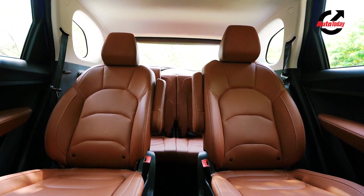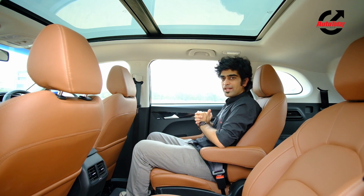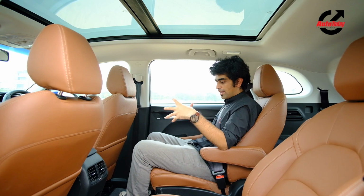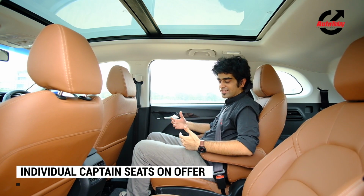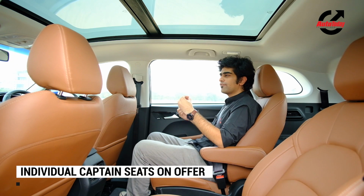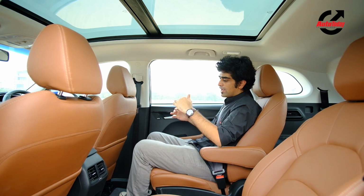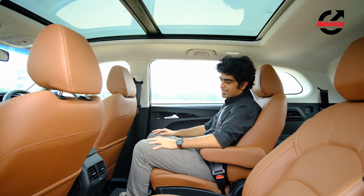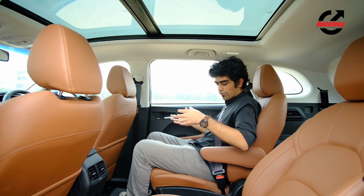So we've already shown you changes that have been made to the exterior and the interior, but let's come on to the main talking point, one of which is the seating configuration. The MG Hector Plus comes with the option of 2 individual captain seats, which makes it a car which is very well suited to a chauffeur-driven experience. I mean, it already always had a lot of space and now it just improves upon that strength with the addition of an individual seat.